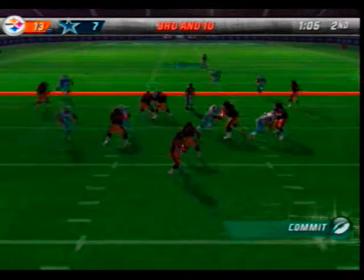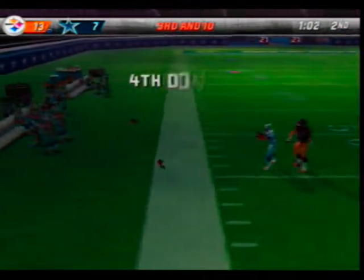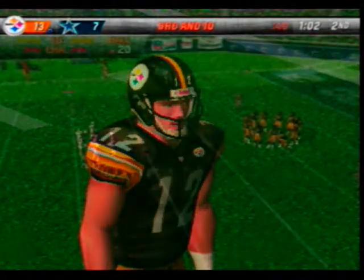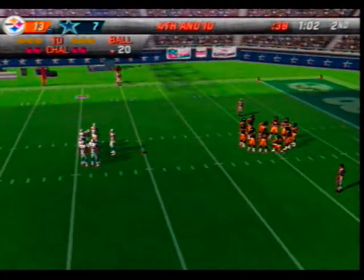Out of the shotgun. Steps up into the pocket. Gets rid of it. Nearly intercepted. Boy, none of the defenders can hang on to it. That's the third drop interception on this drive. Yeah, they're all over the field, but they can't come up with the catches.